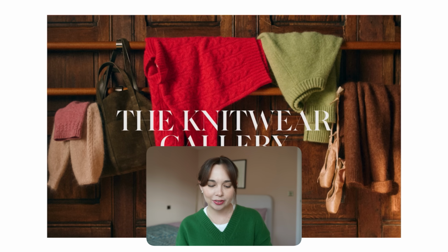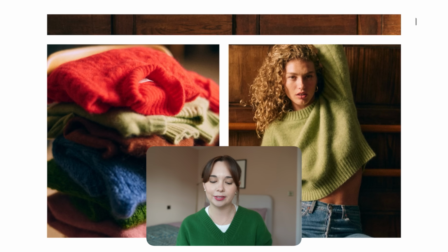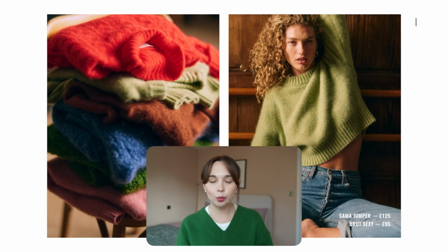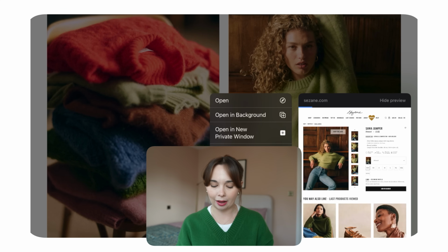So first image, these colours are really beautiful. There's a nice mixture of colour in this lookbook, I have to say. There's definitely some more warm tones, as usual. There are always warm tones with Sézane, lots of earth tones, but there are some cooler tones, especially some cooler browns, which I really do like as well.